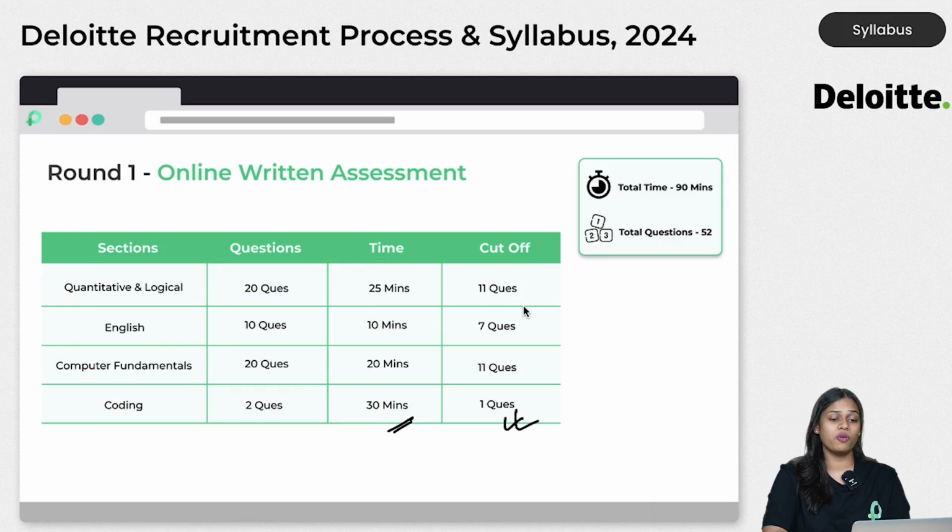Those are the 4 subsections that we have for you in this round. The total time limit is 90 minutes and the total number of questions is 52. So 1.5 hours goes for 52 questions.